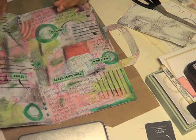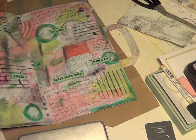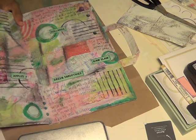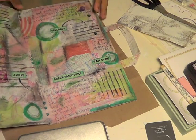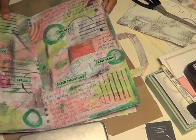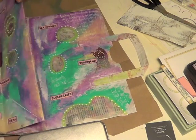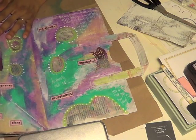And I really actually liked working on this paper. This is some interesting paper. It actually holds up a lot better than I thought it would. I was afraid to put water on it and to do too much to it, but I experimented and it came out just fine. So this is some interesting paper to use. I might actually do some other things with grocery bag paper at some point in the next, I don't know, about 18 books left to go, something around there. Yeah, so the book is done.